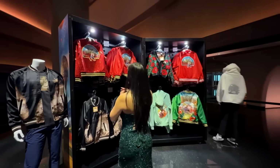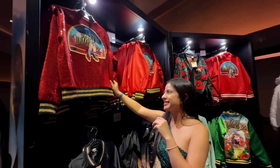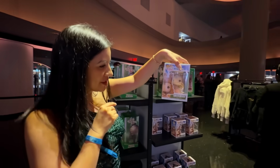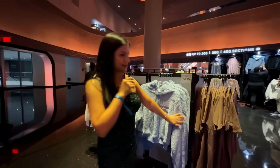But first, before we do that, let's go ahead and take a look around at all the activations that they have to offer in here. First of all, they have the cutest merch. I mean, look at this. It basically looks just like my dress, but red. Not cheap either. Oh my God. And then they also have these cute little pop dolls right here that you can purchase. It looks like they have pretty much all the characters as well. This looks so nice. Ooh, it's so soft.